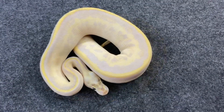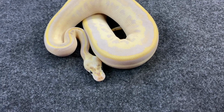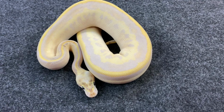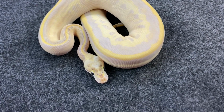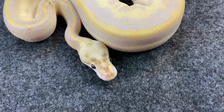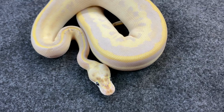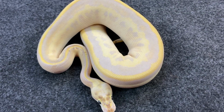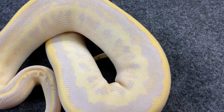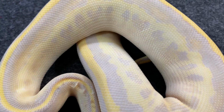All right, so this girl, I'm pegging as a Super Pastel Enchi Super Leopard Ivory, and she is 66% het pied. The last one, if you remember looking at the head, it was definitely darker. This is brighter here. So I believe that's the Super Pastel doing that. But again, a lot of stuff going on here, so not 100% sure. Looks very similar to a Minnie, except Minnie doesn't have all that purple, all those little blotches on the bottom there.